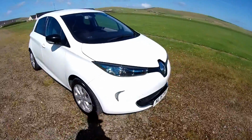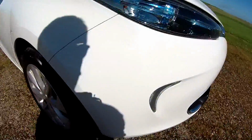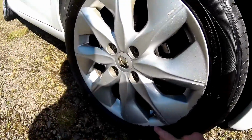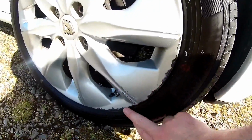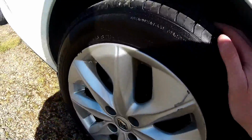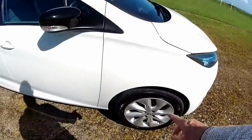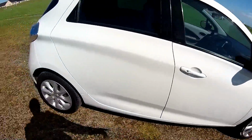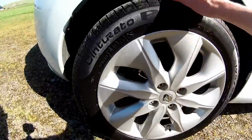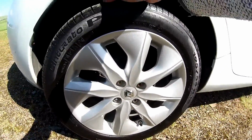So a quick walk around the Zoe. Let's start from this front corner. There's a small mark on the bumper there. The front offside wheel has been curbed. Very decent tyres all round. I think they're all at 5 and 6 millimeters. The discs are fine, but some damage to that wheel. This wheel has a little bit of scuffing. Again, another Pirelli on the back.